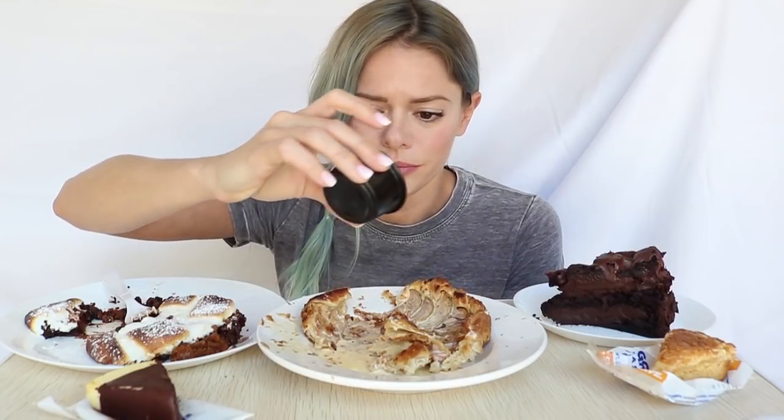Also, I totally forgot to add the caramel onto this apple thing, and I've already eaten half of it. So, whatever. I'll just put it on now. It's better with the caramel. Really good idea.